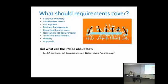Most important, do not make yourself the go-between. The project manager should not be the go-between between the business and the business analyst. It's like the old telephone game where one person whispers in the next person's ear and they whisper in the next person's ear and you go all the way around the circle. When you get to the end, do you have the same message you started with? Probably not. The business analyst should not be an order taker just writing down what someone said. They need to think about it all.